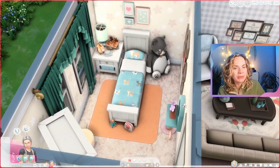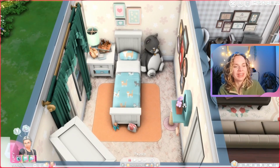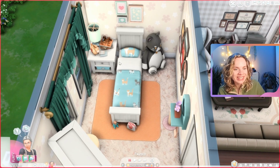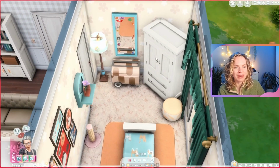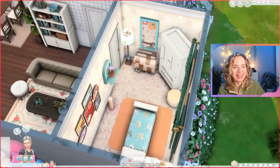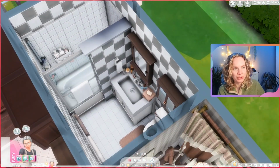And over here we have the kids room. The kids room is really, really small, but I think it turned out really nice. It's nice and bright and colorful. The kid loves cats, as you can see. And then over on this side they have their wardrobe and some toys, and also a scratching post for the kitty.